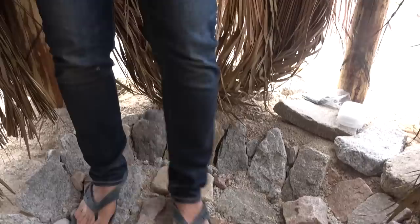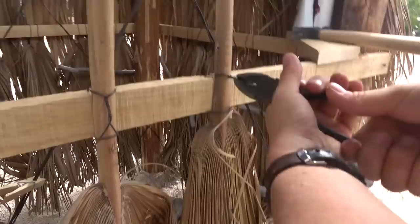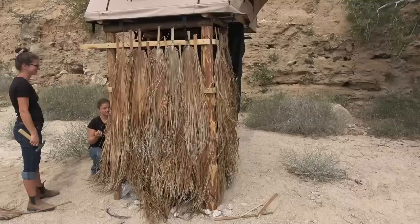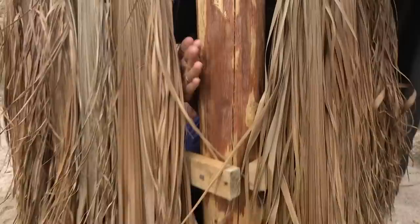And look, it's getting more and more privacy every minute with Julia thatching. Nicely done. That cinches it down really good. It's not structural, don't wiggle. No, it's pretty good. Like one wire and it's kind of locked in. Okay, tell me when you're in there. I'm in. Really? Yeah. I don't see ya. Oh, there's like a little gap right here. You need to put one more right here. One more little hole. We may or may not fix that. One more palm leaf. We'll see.